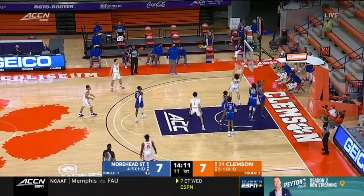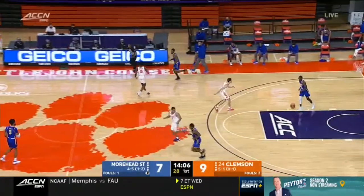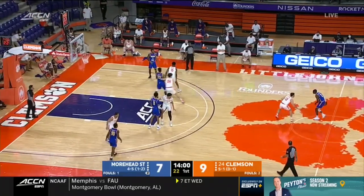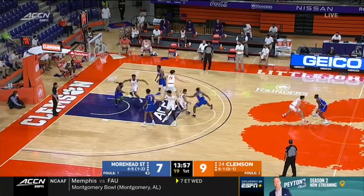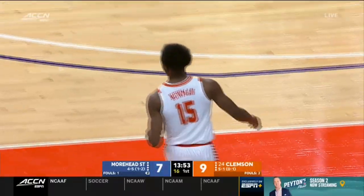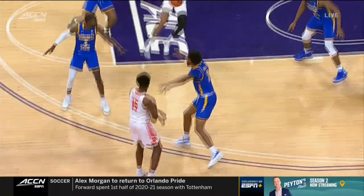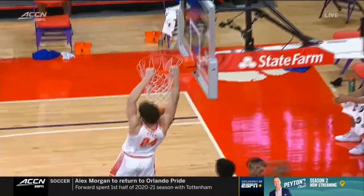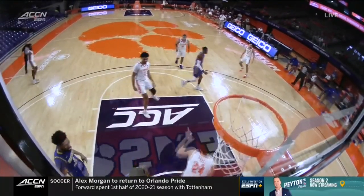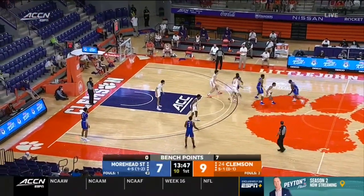Morehead State wants them to beat them over the top. They go high-low. Bear to the freshman, P.J. Hall. South Carolina Player of the Year coming out of high school. And that was a clinic on how to attack a zone. Get it to the middle, then look to the short corner or to the rim. Newman getting into the passing lane. Clemson goes to the wing, to the middle, right to the short corner. Ball never touches the ground. Excellent attack by the Tigers. And once you get it to the middle, you have the opportunity to kick it to the wings or go to the rim. The middle destroys the zone.